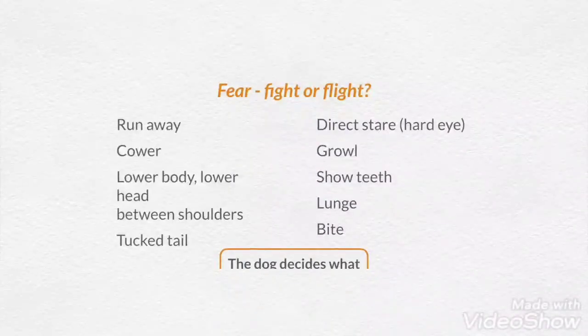When there is fear, when there's a present fear, you're going to see one of several or maybe many different behaviors. And those behaviors range from running away or cowering, lowering the body, tucking tail. When you see this behavior, you're getting really good information from that dog that they want some distance from you. That flight is actually distance increasing on purpose to keep everyone safe.